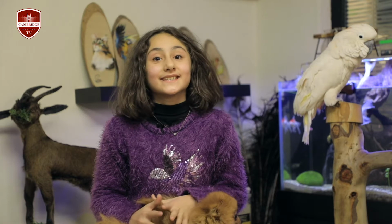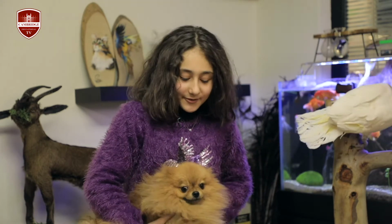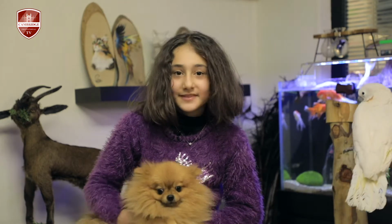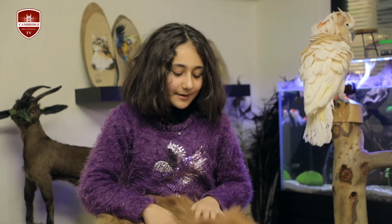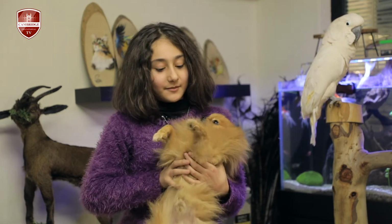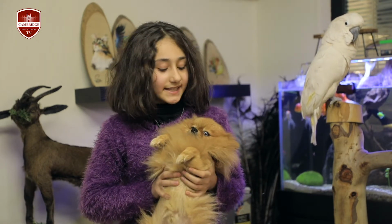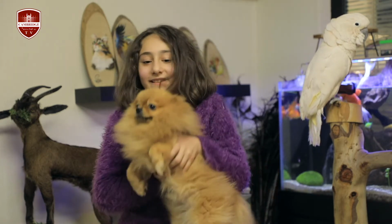How do you introduce animals to kids? For example, this cute little doggy, which is a Pomeranian. I like to call it that. You tell your child, this is a dog, and your child is scared: it's a dog, take it away. Oh, he's getting mad. I have to let him reset.